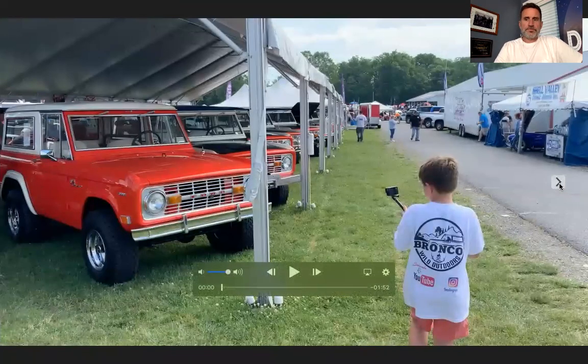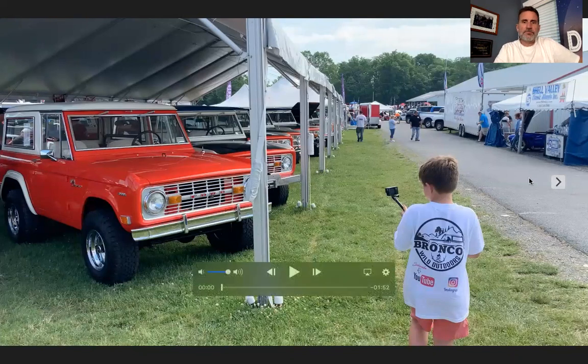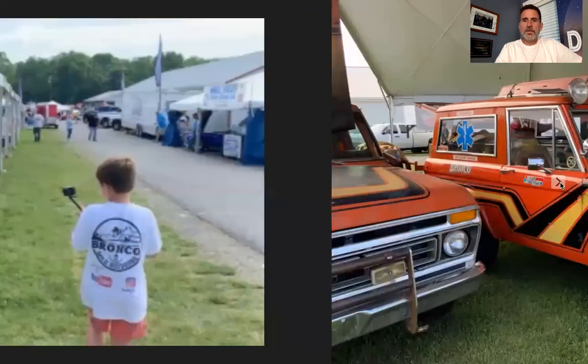All right, so this was the Stroppe, I hope I'm saying it right. Bill Stroppe Broncos. There's a club of people who have bought these and saved them and put them back together. This is where they hang out. It was an awesome setup. There was one of the car carriers here. I didn't know a lot about the history, so I actually sat in on one of their talks at the tent, and it was very interesting. Mr. Stroppe was definitely an awesome guy, and what he did with the Broncos is pretty cool.